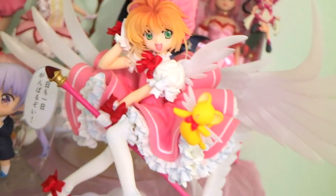So next I'm going to show you guys the figures, and I have keychains that I have balanced out somewhere, so I don't want to move them, plus I don't want to break them. So I'm gonna take you along and we're gonna look at the figures that I got. If the audio is different, it's because I had to unplug the mic in order to move the stuff. So let's go.